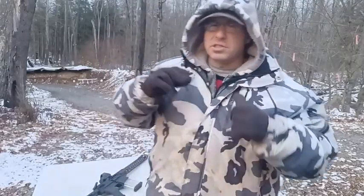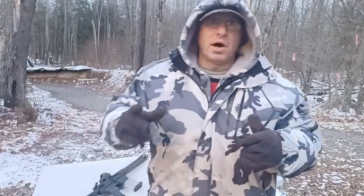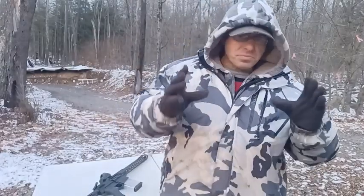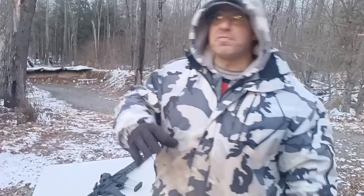So Glocks and AR-15s are police and military tested, right? They're standardized. You have access to aftermarket parts, right? And also you have access to the knowledge of how to fix it, right? So you've got to be able to fix the guns by yourself when they break, or at least be able to find other people that have parts and knowledge to fix the guns.